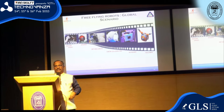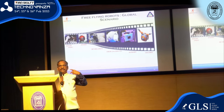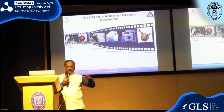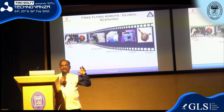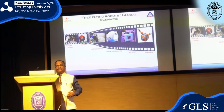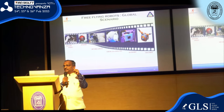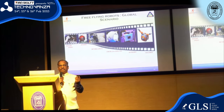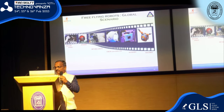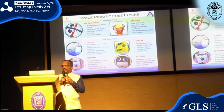And Astrobee is the latest, inside the ISS, where there is one atmosphere and of course zero G. Because of zero G it just floats, and with a fan it can move around. Astrobee also has very tiny arms to hold the door, etc. Whereas the SSR, smart space robot, that we have designed is basically to work outside, not inside at one atmosphere, one bar. It is in extreme vacuum conditions. So some of the challenges that Astrobee doesn't face will be faced by a smart space robot. This is some detail on space robotic free flyers.